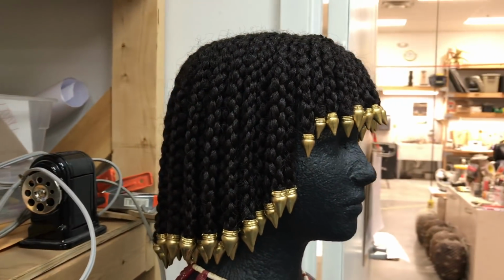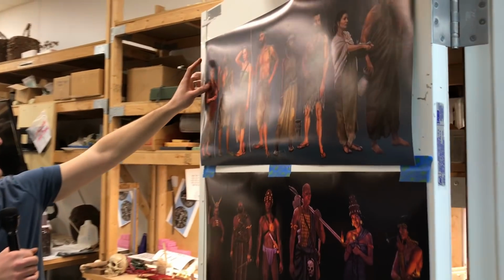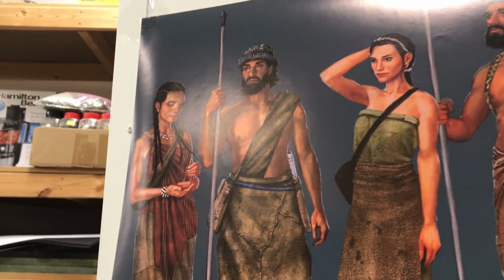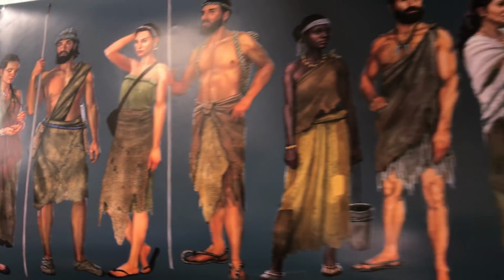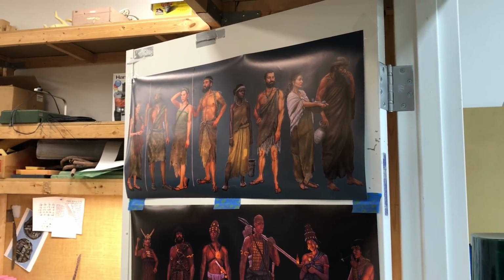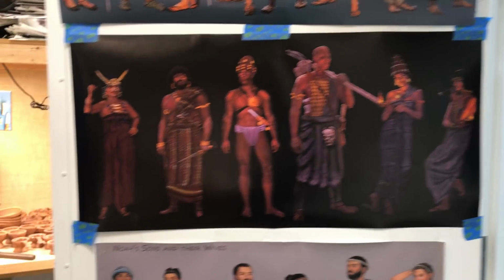So here we actually have the character concepts for the post-flood world. This is what our main character is going to have. Shem's wife, she has kind of these French braids that come through, and the dress here. So you did all these on computer? Yep. I did all these illustrations, and once we started locking in our actors, I even started to change their faces a little bit to match the actors. I love that kind of work. Fun stuff.